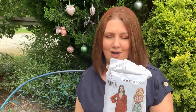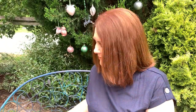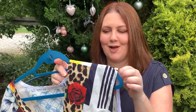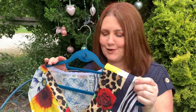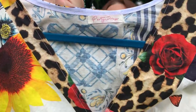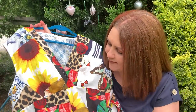I absolutely love it. I made the split kind of to the knee, a little bit more daring. Really happy with the midi length. But most of all, I am absolutely thrilled with the fabric, how it came up. This is my Dolce & Gabbana inspired fabric that I bought from Cloth Edit quite some months ago now, and I was saving it especially for Christmas. I'll put a little tag in there saying party dress from my calendar, which I really wanted to use it for Christmas Day.